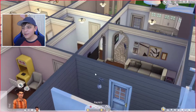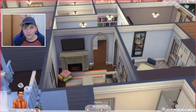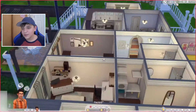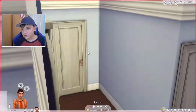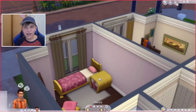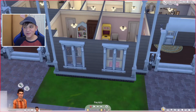Here's the second family home. As you can see, it's pretty similar to the other one. Kind of a different layout, and I really like this one too, but it is my least favorite, like I said. And here's the finished daughter's room. I don't know if you really got a good glimpse of this in the build, but I used the cats and dogs furniture, and I really like it. I think she's kind of a pretends-to-be-a-princess kind of girl.